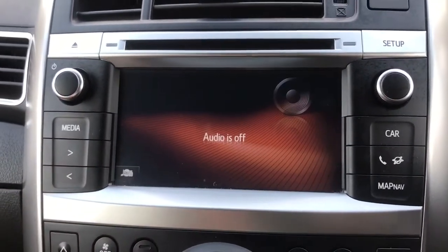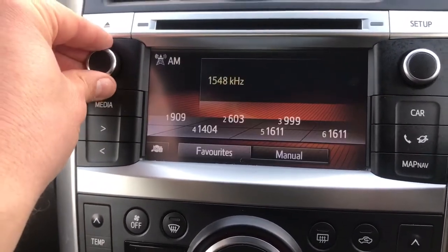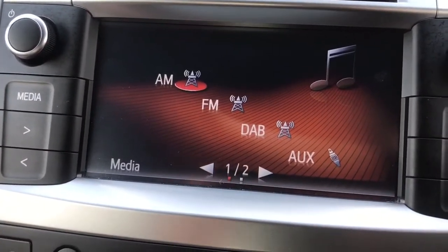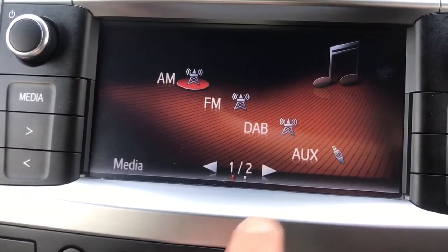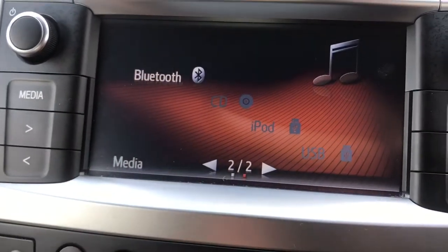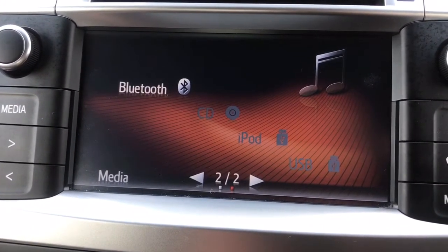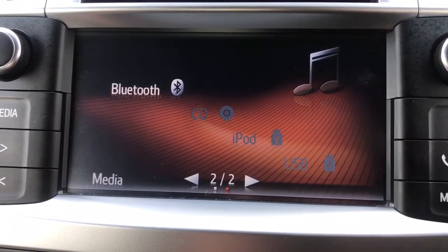If we hit the media button on the left and turn the stereo on, turn the volume down for a moment, you can see the different types of music system or ways of listening to music in this car that are available to you. So AM and FM radio, as well as DAB digital radio, auxiliary input, and then on the second page we can stream music wirelessly via Bluetooth audio. So once you've paired your phone, not only can you make and receive those phone calls, but you can also listen to music as well. We've got a CD player and USB iPod connection as well.